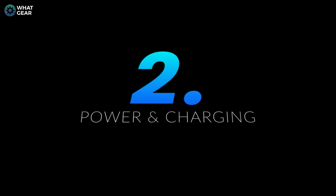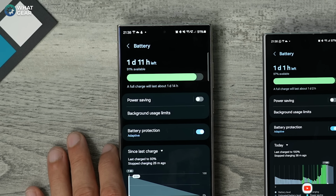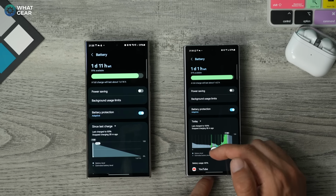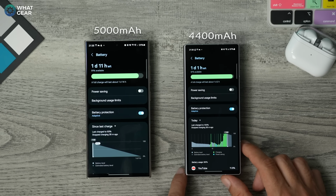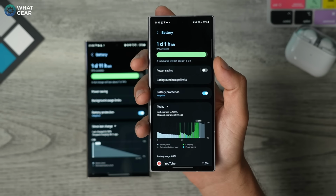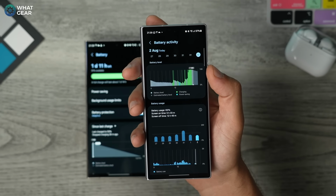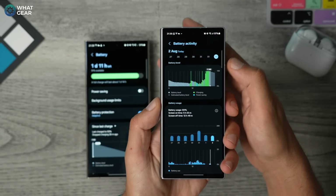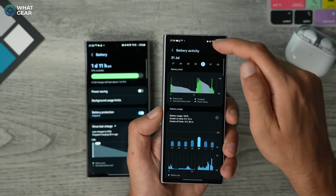But for now, let's talk about power. It's easy to assume the S24 Ultra would take a quick win here because it's only got one screen to power, and the battery capacity is 5,000 mAh compared to the Z Fold 6's 4,400 mAh. But in the real world, having actually switched from the S24 Ultra to the Z Fold 6 for these videos, I've not at any point in time been disappointed with the Fold's battery life. It's never let me down at the end of the day.